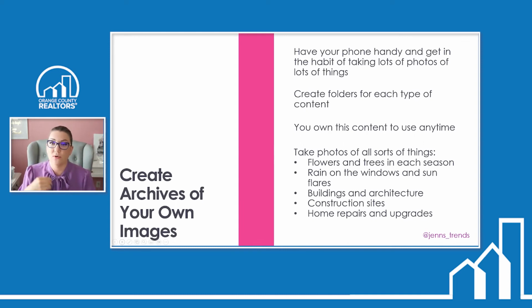You own the copyright to it, but it's on brand. It's your aesthetic, it's your style. And you can use that in a better storytelling way because you took that photo. So some of the things you can do, take photos of flowers and trees in each season. So again, springtime with everything in bloom versus fall. If you're prepping your content and talking about that transition into winter, that sort of thing, even though we don't really get winter, but you know what I mean? Things still look different. You've got photos of that.